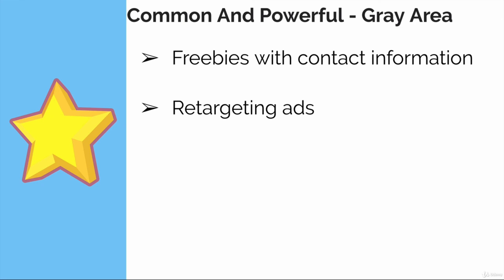This is not a course about retargeting ads, but it becomes possible when people visit your site. And in Fiverr, it's not allowed to give people personal contact information. This is where it's a gray area. You're not allowed to give contact information, and if you get caught, you're going to have very bad consequences. So be very careful. They have very specific rules, and you should read Fiverr terms of service and all their policies. But a lot of people still do this.